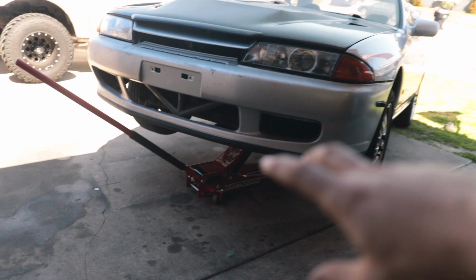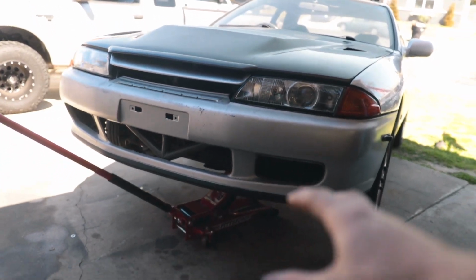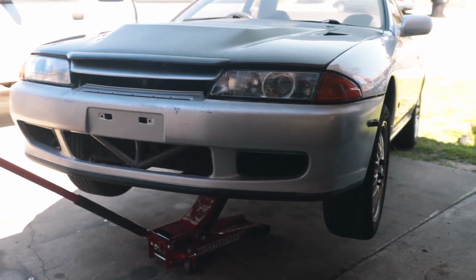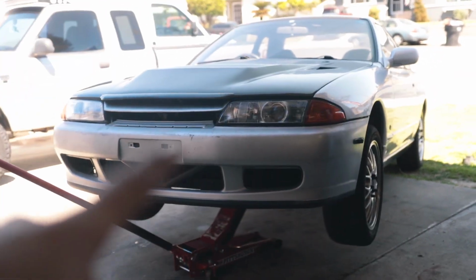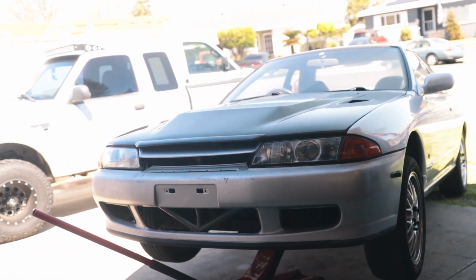So right now I have the car jacked up because what we're gonna do today is drop the oil pan. It's gonna be a bit of a mission, but I really want to get it done. If you are new, basically what's going on is the motor that came with this car had 6 melted pistons because the injectors were clogged.